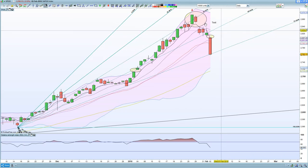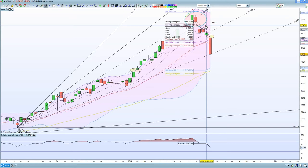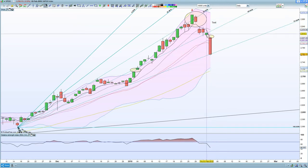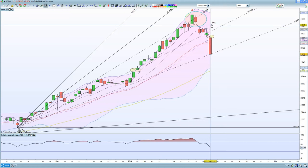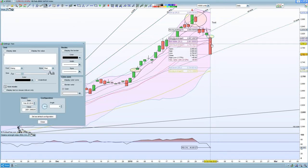I noted previously that the concerning thing was we had this gap, which originally I noted as an exhaustion gap, which I need to correct myself and apologize, because first of all, I don't want to give out misleading technical information and confuse people. This was not an exhaustion gap. In fact, it was a runaway gap.